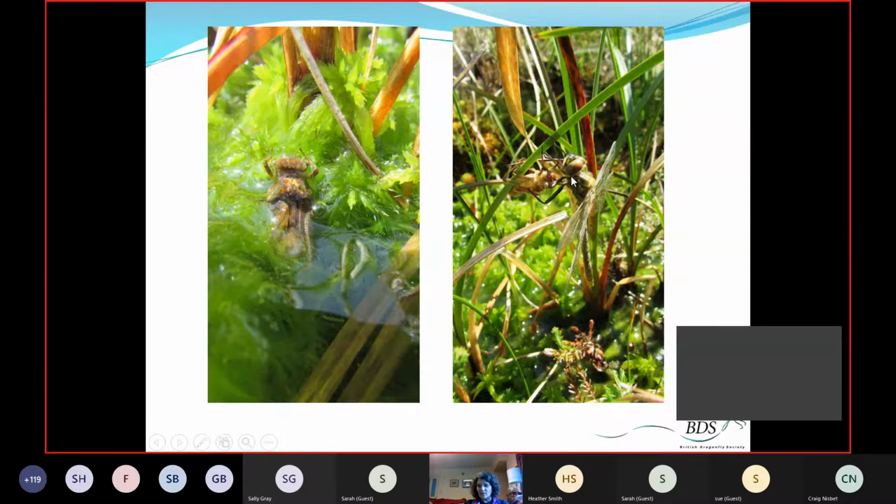So the dragonfly emerged, and I watched it for, I don't know, an hour or so as it pumped the fluids through its body and I saw it become an adult dragonfly, and it flew off after about an hour and a half. So absolutely amazing thing to see.